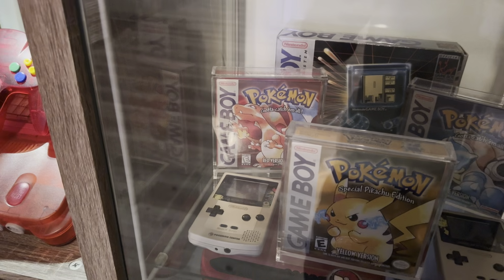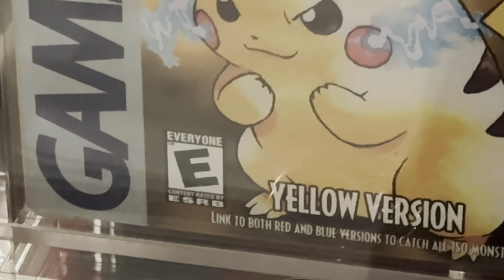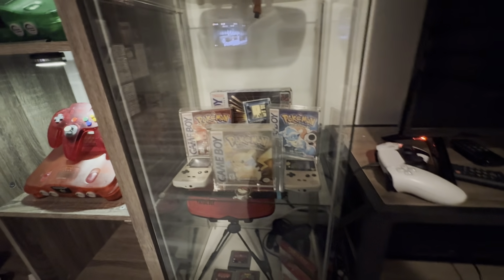The way you can tell is first prints have the pixelated E, like that. Third prints have the solid E, and second prints have no rating at all. There's also writing on the side that talks about the type of material the box is made out of and the percentage of it that's recyclable.